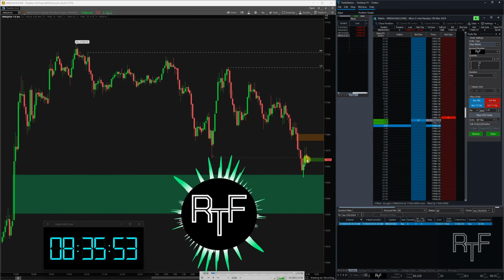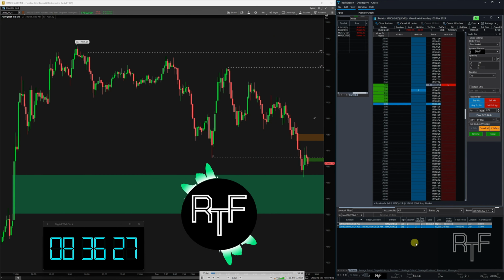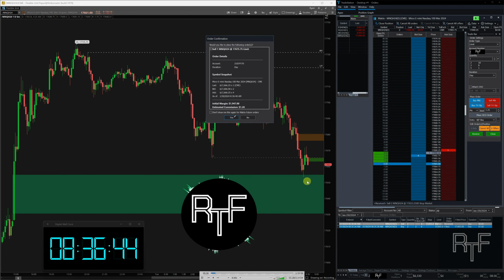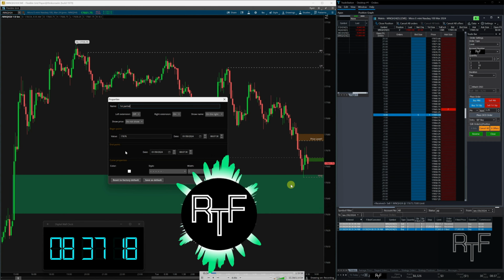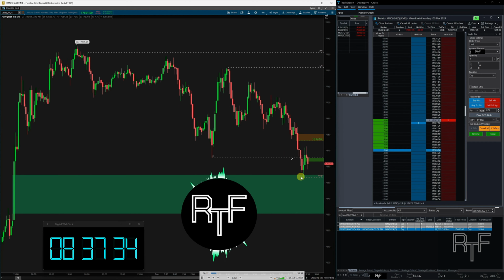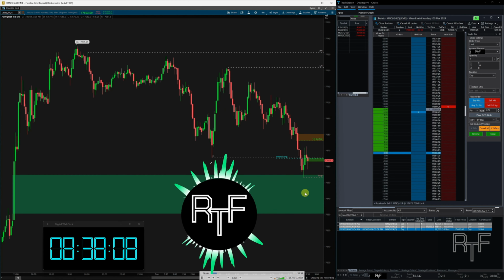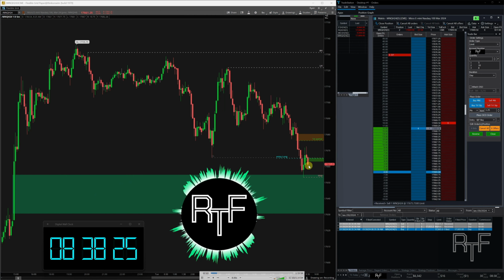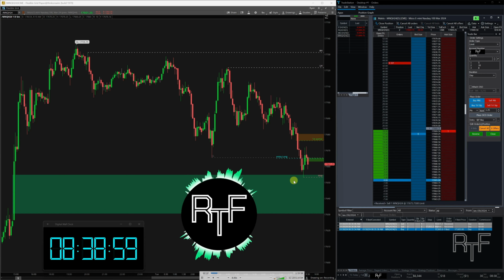Here you can see that I saw that there was a small fair value gap, and I went ahead and entered into two contracts with my stop below the swing low here. Now, admittedly, this was a bit early. Price did come down into this fair value gap, but it didn't really go deep into it. So what happens is that price will go deeper into it, and I'll take a stop out right here.